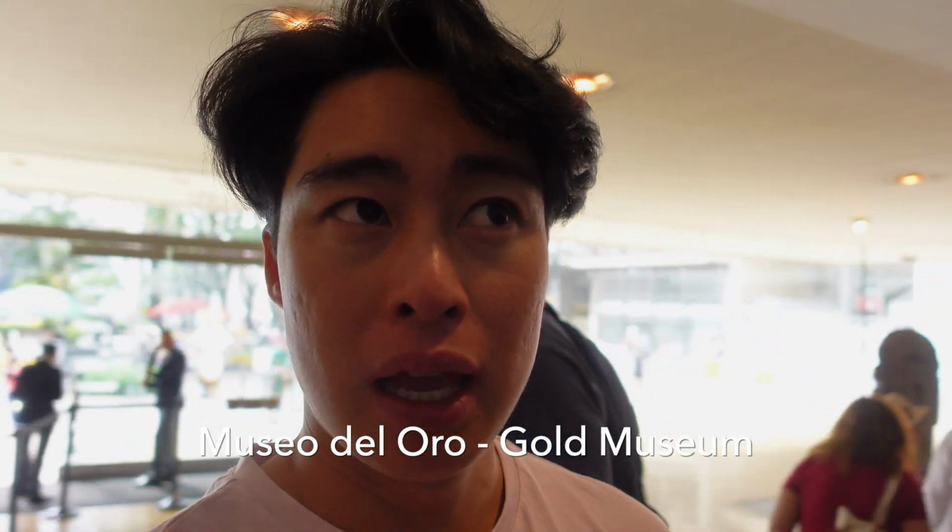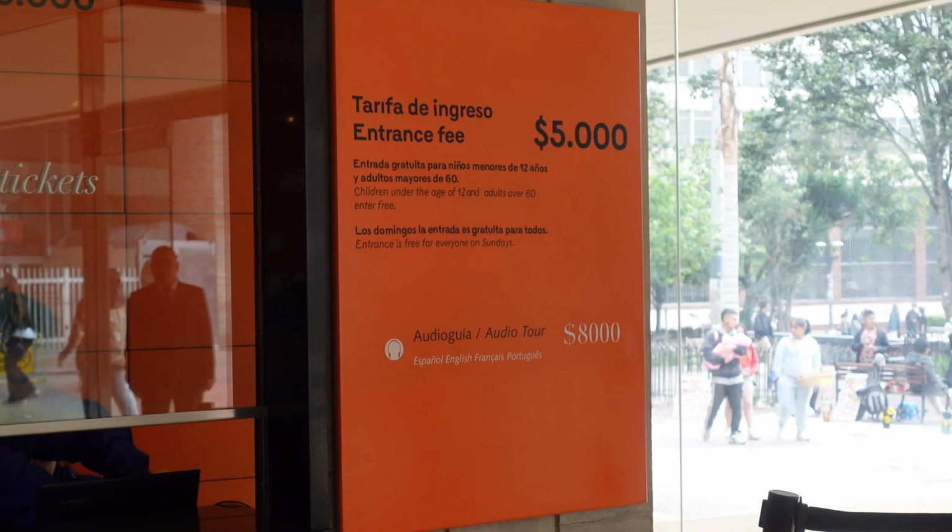It is 3:40 and we are at the Museo de Oro, or Gold Museum, and it closes at 4, but on Sundays it's free. So if you do come on a Sunday, you don't have to pay. Otherwise it's 5,000 pesos, which isn't that much.